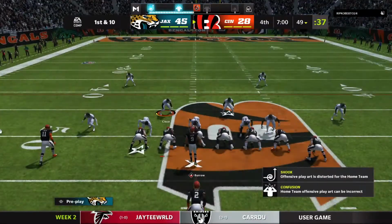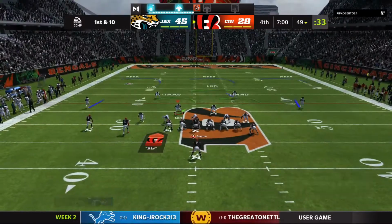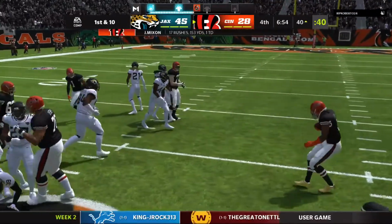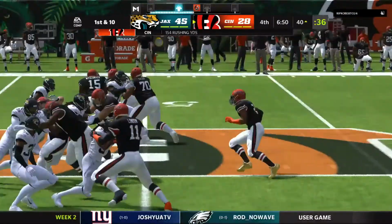Here we go. Ready? Play front. Watch the whip. To the hot. They'll run on first down. Mixon. And they'll work this down to the 40-yard line. Tackled there. 10 more there and another first down.